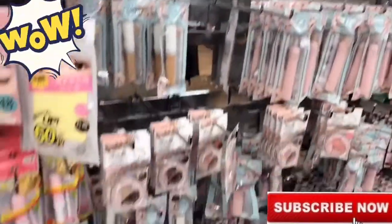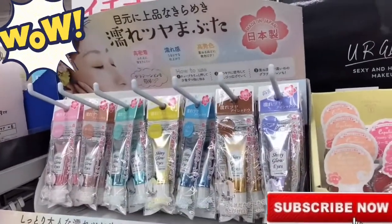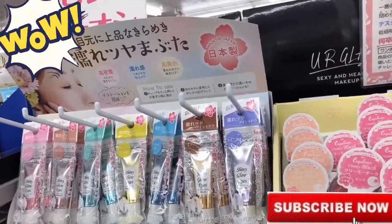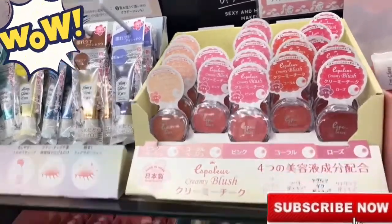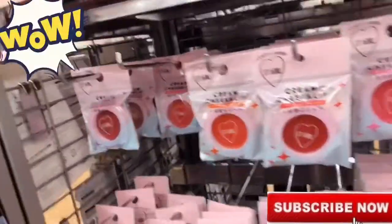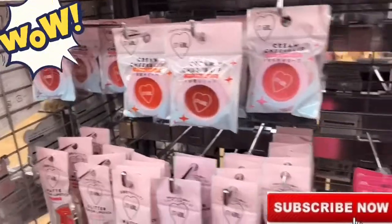Wow. Mayroon silang Hello Kitty section here. And the other product is here. This is Shiny Glow Eyes. Ano yan? Mint green. Ano yan? Panglagay sa ano? So cute. So cute. They have the cheek lip balm. Oh! Pwede siya both cheek and lip. It can be used for cheek and lip.